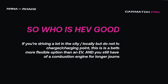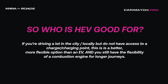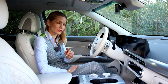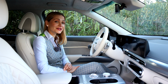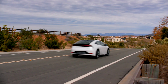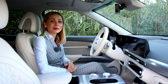In terms of pros and cons, quite similar to the mild hybrid, but everything here is accentuated, which means the car is even heavier, more expensive. Now, be aware of the CVT gearbox because it can sometimes feel a little bit sluggish. But on the other side of the spectrum, it is much cheaper to run than a mild hybrid. It hardly ever breaks down. I mean, there's a reason taxi drivers are buying Toyota Prius. And again, even fewer tailpipe emissions.